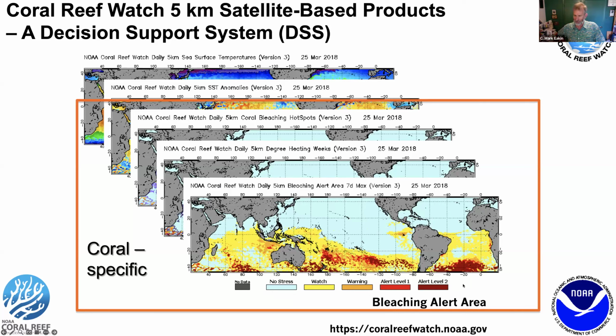And at 8 degree heating weeks, you get alert level 2. So those are the products that then went on up and were being used up until about a year ago.